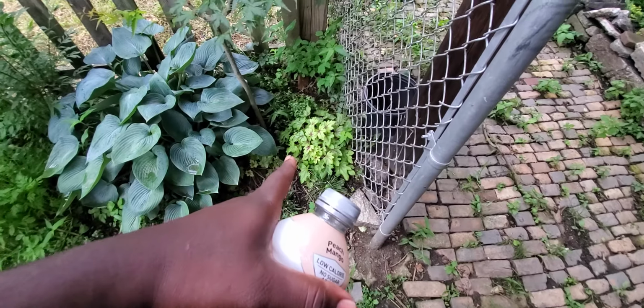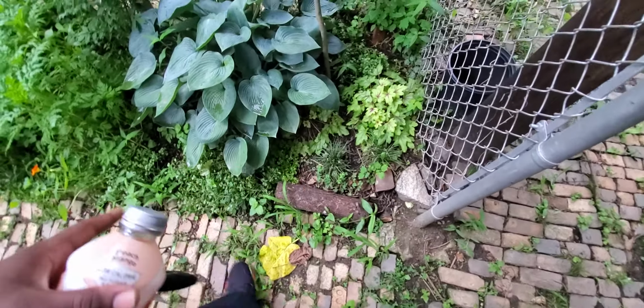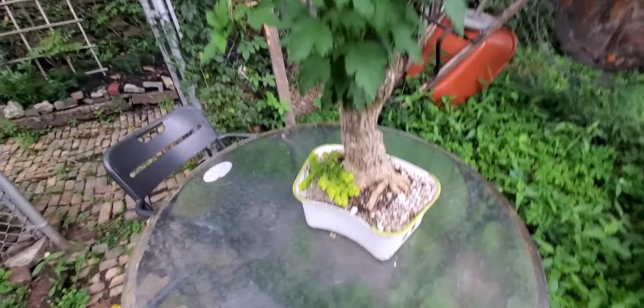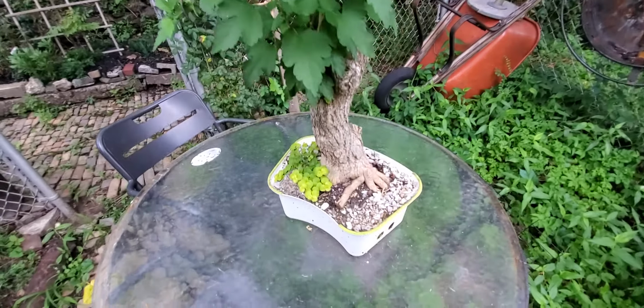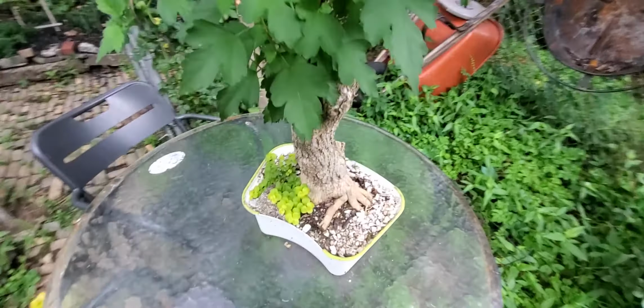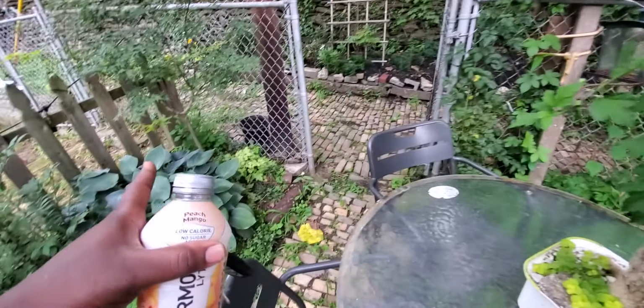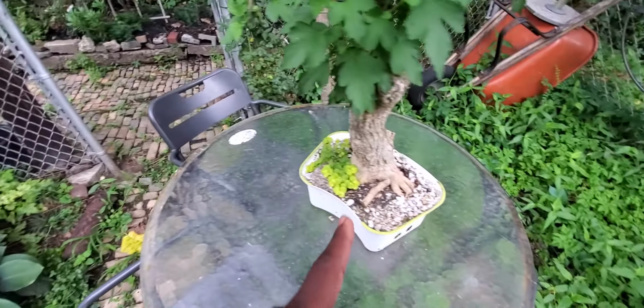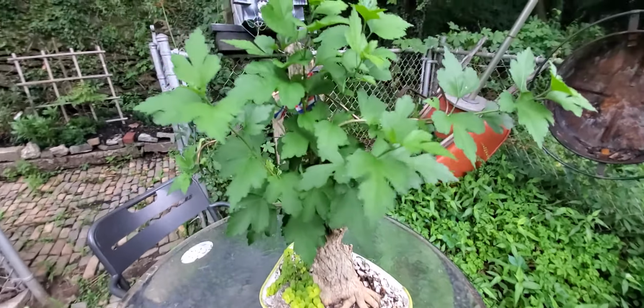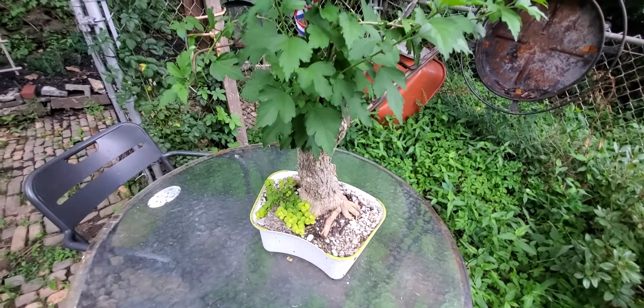Have some mondo grass and some heuchera doing good. Again, more weeds that need to be pulled out. My bonsai is looking amazing. This is my Rose of Sharon bonsai. This Rose of Sharon used to be grown over here in this corner, and I ripped it out, and I didn't want to get rid of it, so I decided to bonsai it, and it looks amazing.